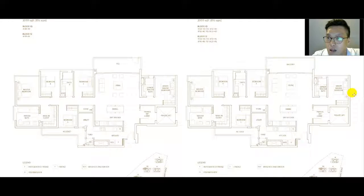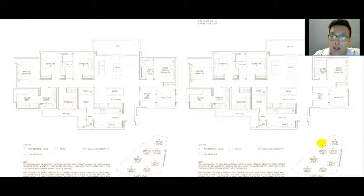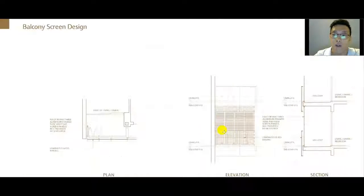Okay, this is the junior master. So you have a master bedroom and you have a junior master. And the rest are all like the 3-bedroom, but all can fit a double bed. And you have your storeroom as well. So for the 5-bedroom suite, the additional 5th bedroom comes in the form of a junior master. So that's the main difference. 2099 square feet. And again, they are located at blocks 10 and 12.